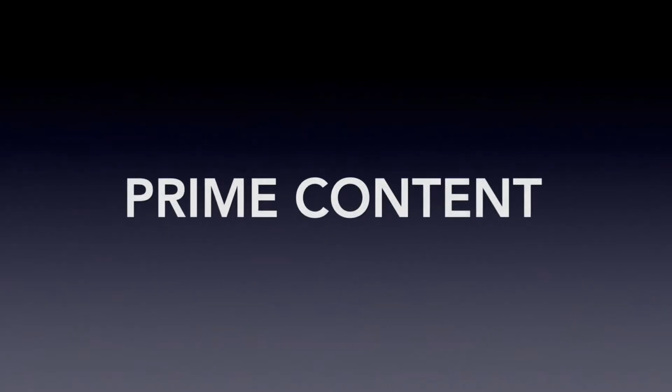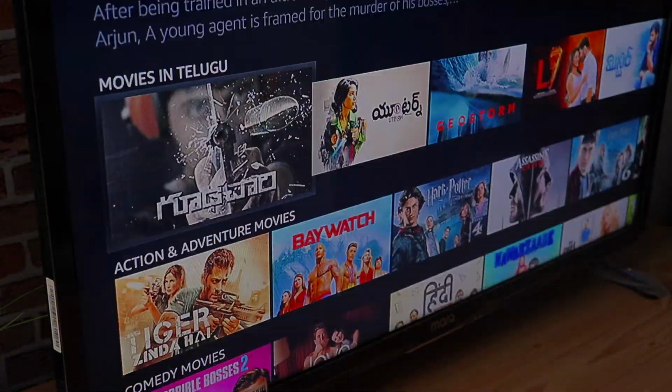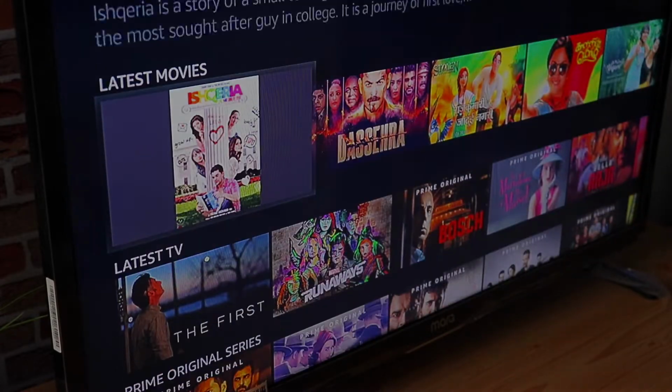If you have the Amazon Prime subscription, then obviously you know that Prime Video doesn't work with Chromecast, but with this, the Fire Stick, obviously it works really well and the integration is very good. So if you're into a lot of Prime Video, this could be your best feature.